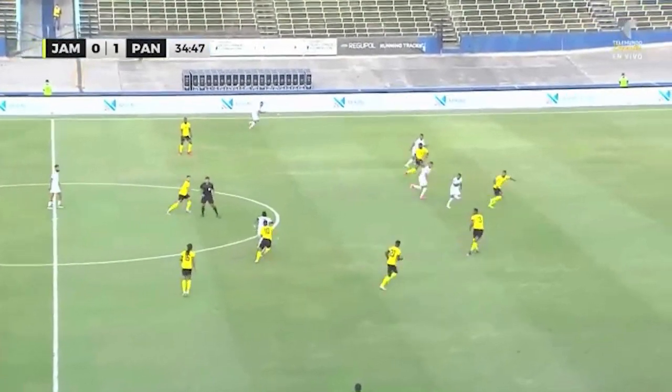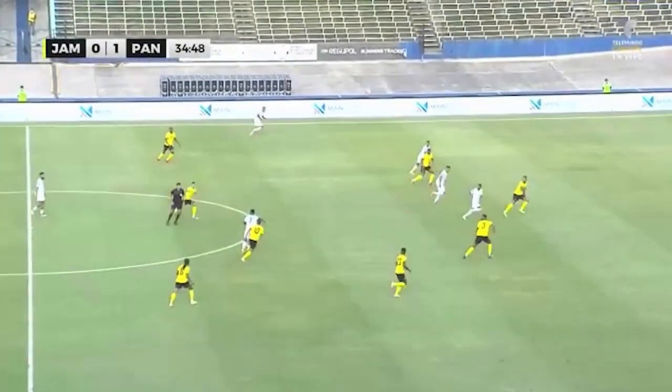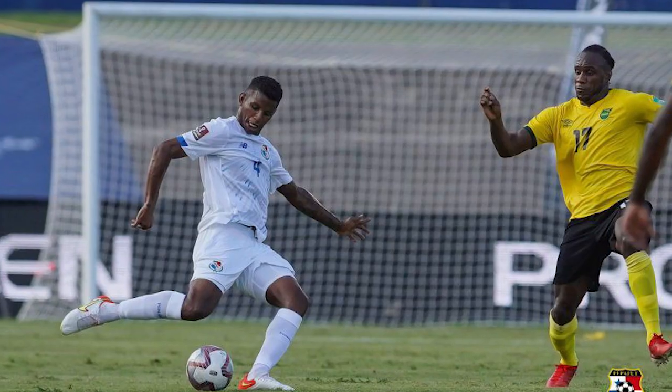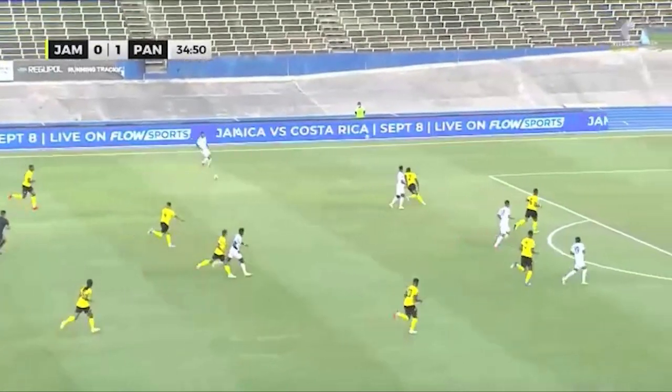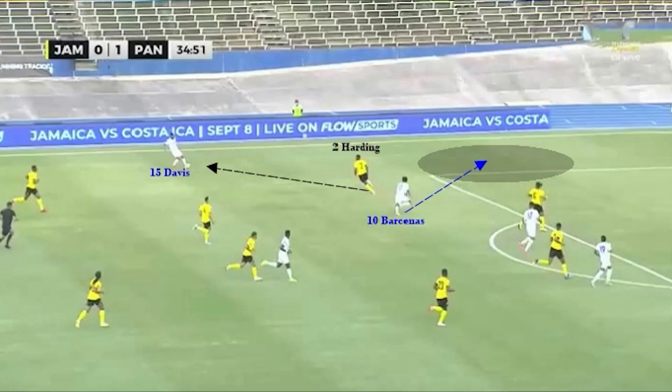So with Harding protecting the space inside, space is opened up on the outside for a pass to Davis. Now as Harding steps out and closes down Davis, Barcenas makes a run in behind him. Blackburn and Quintero are now able to pick up spaces between the two Jamaican centre-backs. This was constant throughout the match, and Panama kept creating overloads against Harding.